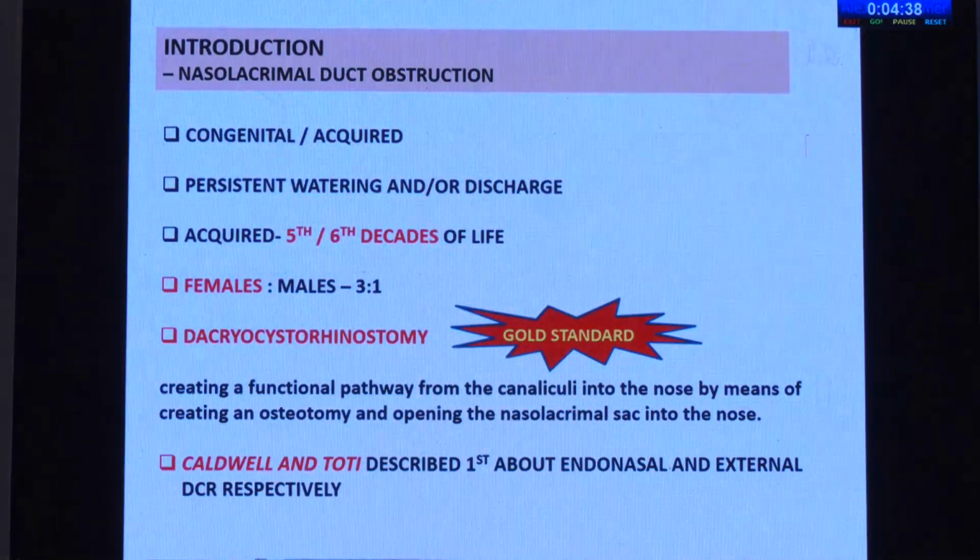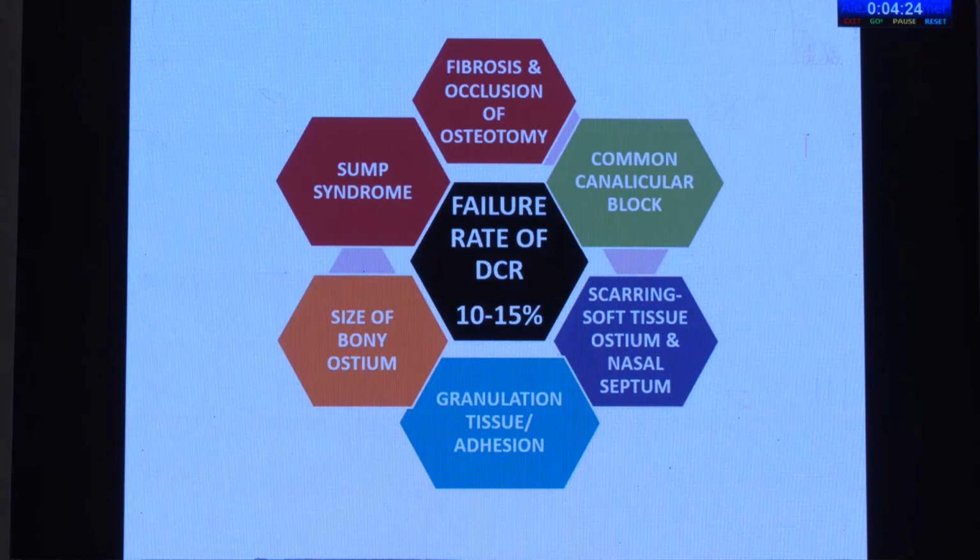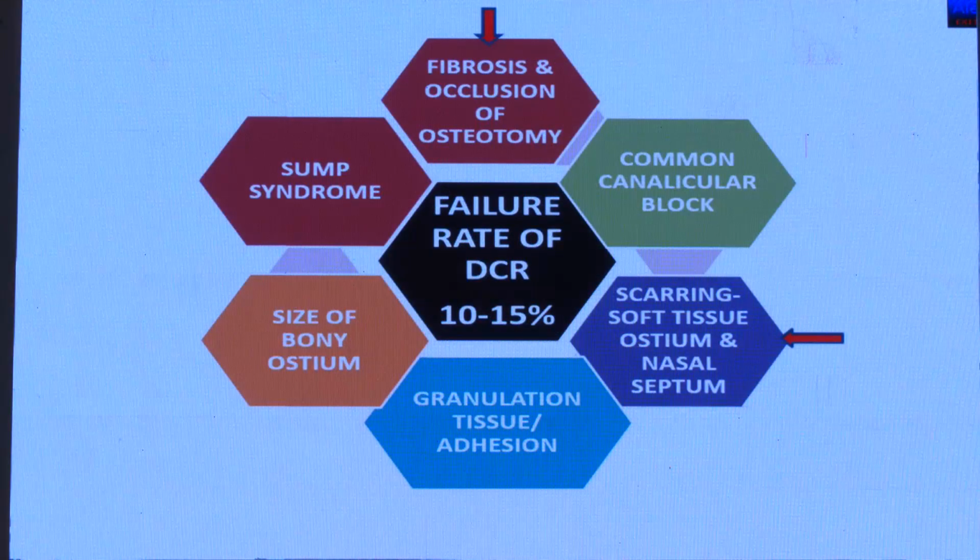The gold standard surgery to deal with this is the conventional method of dacryocystorhinostomy. But there have been various modifications of this conventional method. Although the failure rate of conventional DCR is 10 to 15% due to many reasons, fibrosis, scarring, and granulation tissue at the site of osteotomy are the most important factors.